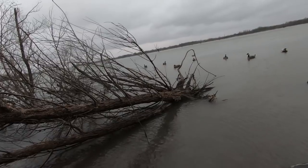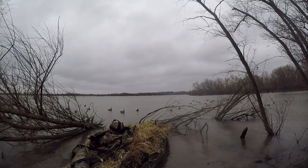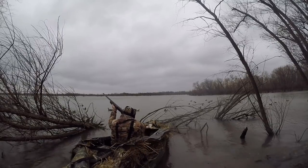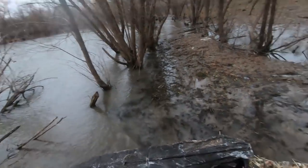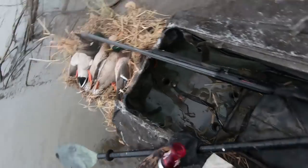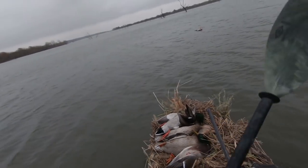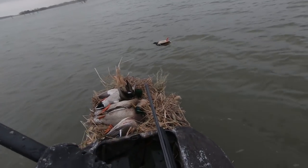There's my mallard limit, right there. I don't know how I missed that first shot, but maybe I was just a bit excited. Let's pick him up. This is a sight that every duck hunter loves, just paddling your kayak up to a mallard drake. What more could you possibly want?